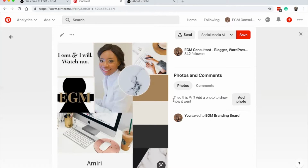So it's very important to make sure that you have some kind of branding board. This I just did in Canva, by the way, just popping different boxes in different spots. There was nothing fancy about this. There was no techie stuff about it. I just popped a bunch of tiles into Canva and it became my branding board.